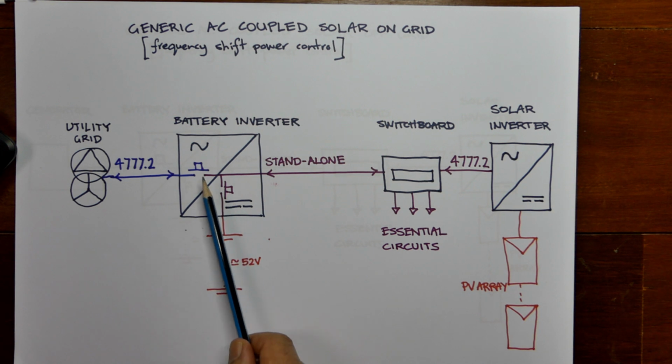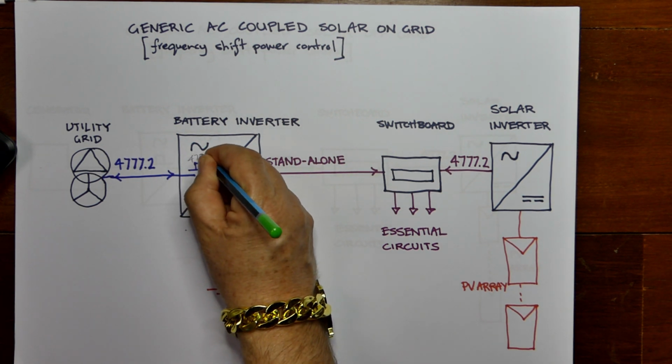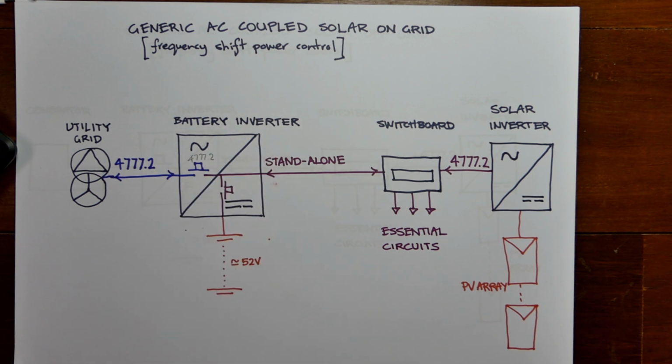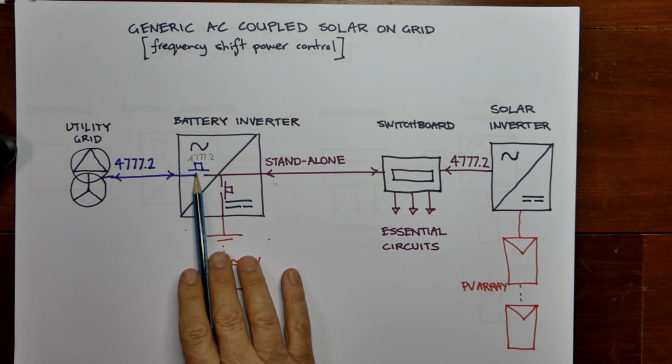Now, one of them, this one here, is the 4777 grid protection contactor or relay. It's a requirement of the standard that you have a redundant set of disconnects between the utility grid and the inverter's interface with the utility grid. So that will be operated by the inverter under conditions such as the grid being within range of frequency or voltage.